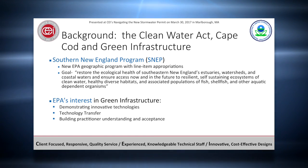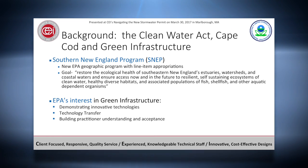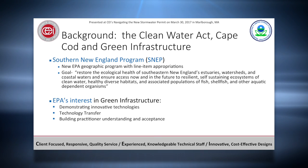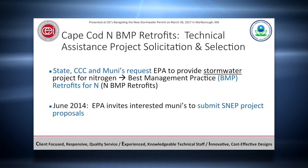If we can do it, you can do it. Technology transfer, that's exactly what I just said. And then building understanding and acceptance for green infrastructure, which again is a bit of a paradigm shift if we really have always thought about civil engineering in terms of gray infrastructure.